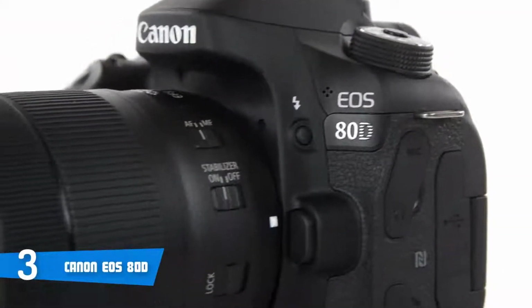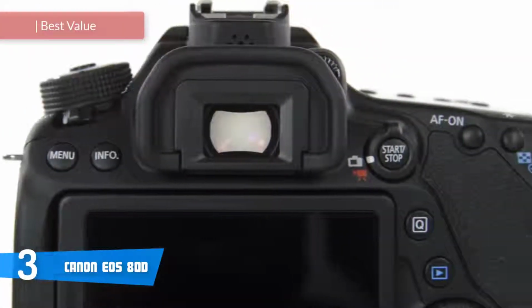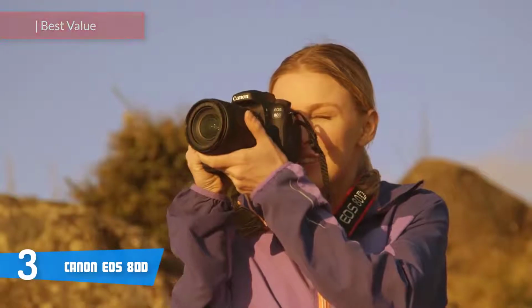At number 3, it's the Canon EOS 80D. The Canon EOS 80D is an enthusiast-level DSLR for intermediate users and professionals who want to capture vibrant photos with a quality picture that really responds to its price.